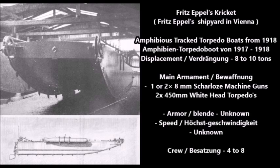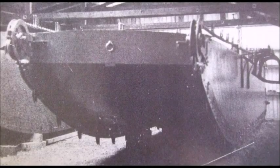The Austro-Hungarian version still had a displacement of about 8 to 10 tons, and the main armament was still 2 450mm torpedo tubes and 1 or 2 8mm Schwarzlose machine guns. The speed and armor are unknown because most of the information on the Austro-Hungarian version was lost, but the ship did have a crew of at least 4 to 8. But none of these vessels were tested before the collapse of the Austro-Hungarian Empire in late 1918. What happened to Fritz Eppel's Cricket, the Austro-Hungarian version of the tracked torpedo boat, is unknown, but it was most likely scrapped in the interwar years.